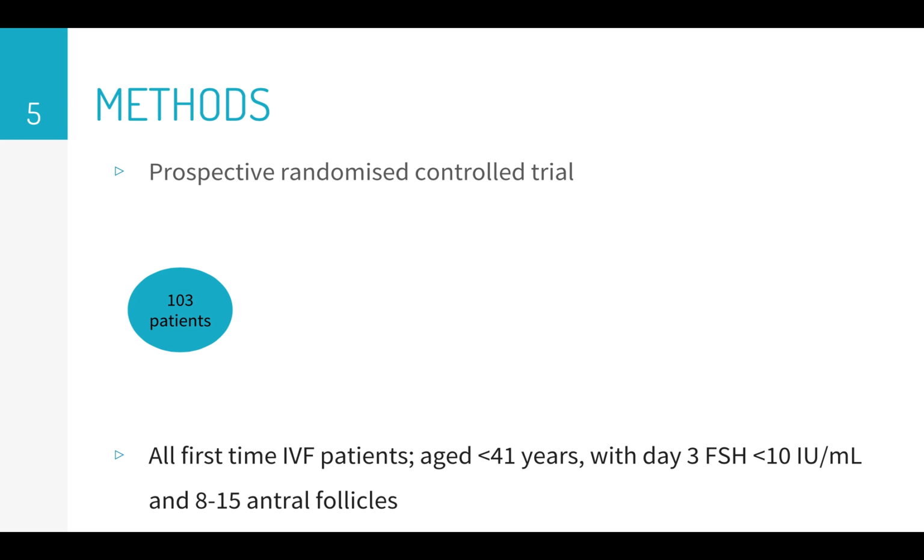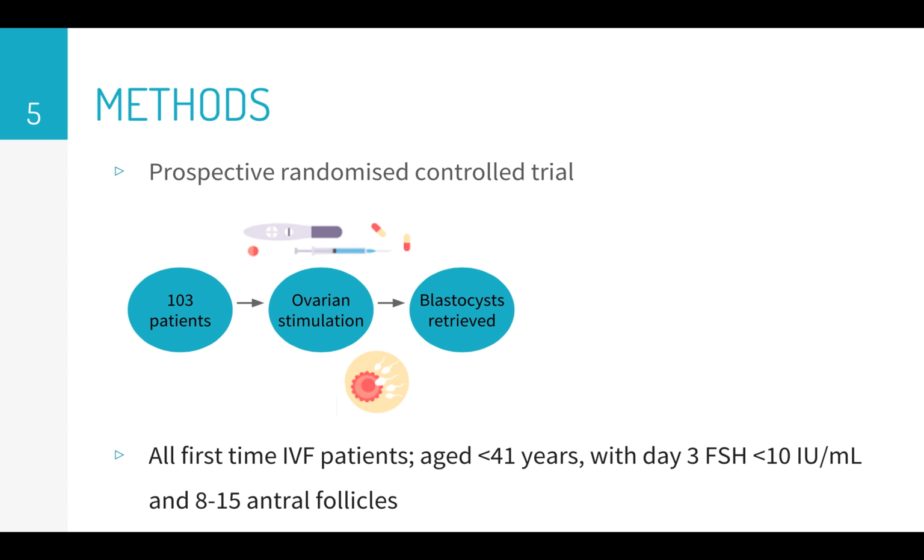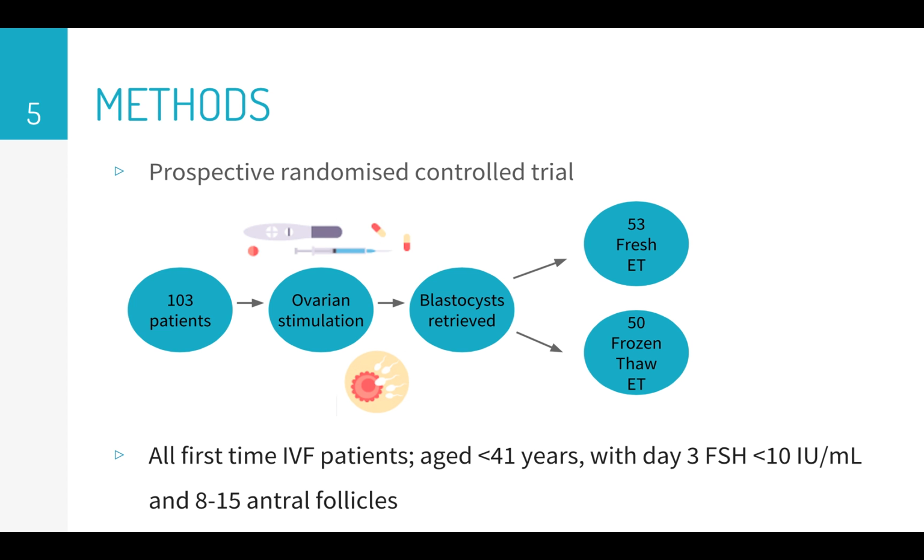The study was a prospective randomised controlled trial of 103 patients undergoing their first cycle of IVF. Patients underwent ovarian stimulation, blastocyst retrieval, and then were split into fresh embryo transfer or frozen embryo transfer groups. Following implantation, they measured the clinical pregnancy rates.